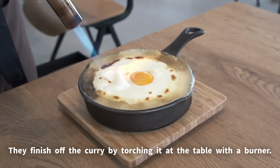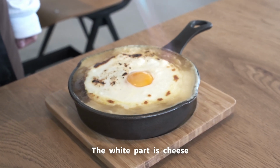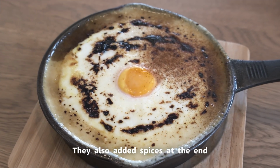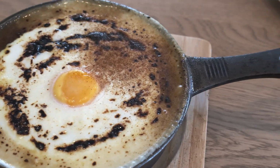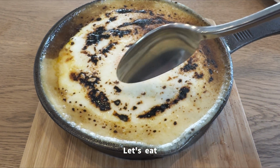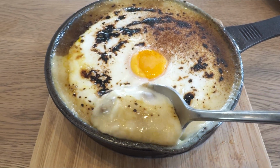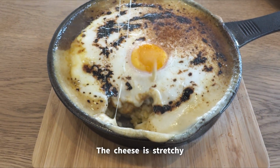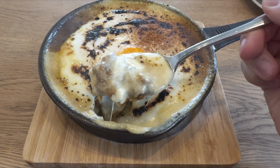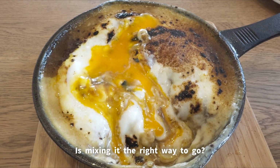They finish off the curry by torching it at the table with a burner. The white part is cheese. They also added spices at the end. Wow, what a surprise, what a spice. Let's eat. The cheese is stretchy. It looks really hot. I also cracked an egg. Is mixing it the right way to go?